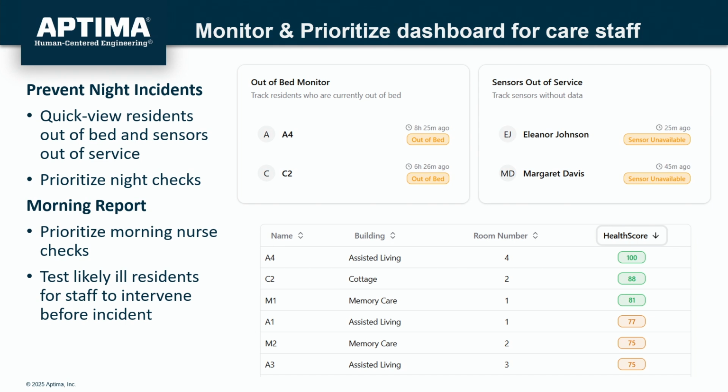So like I said before, we have the night incidents, so that's the top view where you can see which residents are out of bed, how long they have been out of bed, and which sensors are out of service, so that you can prioritize those night checks and make sure that no one is going to have a fall because they're getting up all of a sudden in the middle of the night. And then for the morning report, this can help the nurses to do their morning checks. So you can see maybe we have some of the patients that are lower, you'd want to check on them first. Maybe they had a big increase in their heart rate, so we want to check to see if they have a fever. Maybe we can isolate them so that they don't infect any of the other residents, for example.